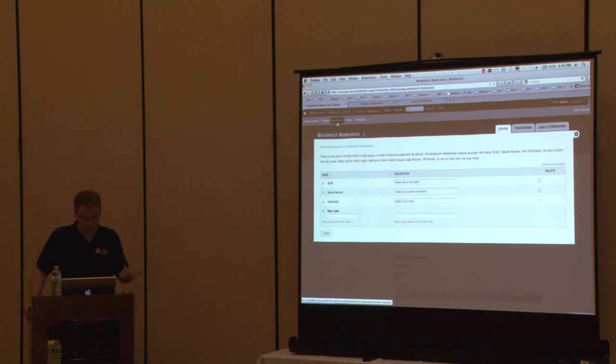And I should also point out that all of these modules, Workbench Moderation, Workbench Access, Workbench Files, Workbench Media, and Workbench itself are all released separately. They're not one big bundle. And while you get the dashboard by installing the Workbench module, you can run Workbench Moderation and Workbench Access by themselves. I wouldn't. I would always download the primary Workbench module, but you can, which is kind of interesting.